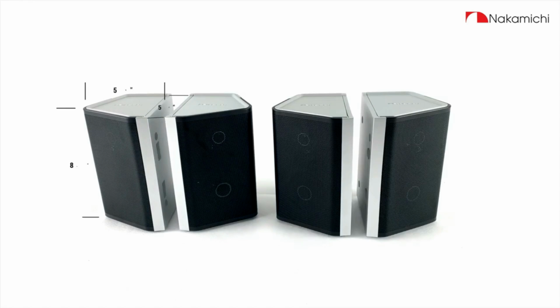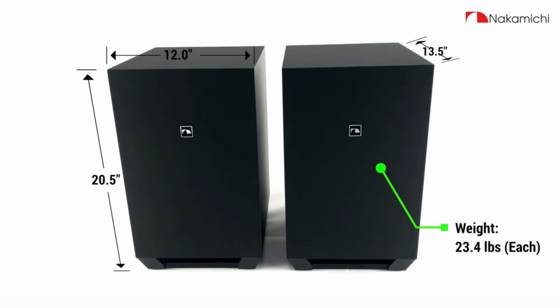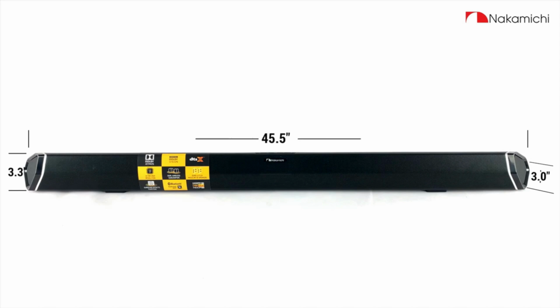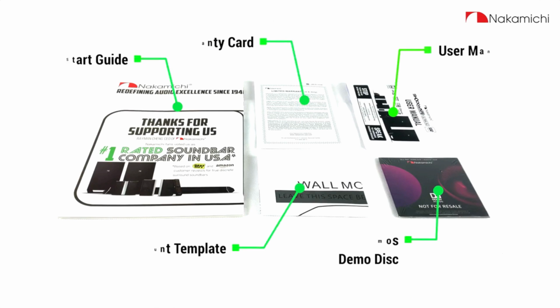Moving on to design, build, and quality. The 7 speakers that come with the 9.2 channel system have a modern look and feel to them. The main speakers are well built and covered with metal grills. We like the soundbar's unique shape that differentiates it from the other rectangular soundbars out there. The bar is quite wide with a width of 46 inches, but fits just well with TVs 55 inches and larger. Our unit included a mounting kit with surround speaker mounting brackets and screws alongside an installation guide.